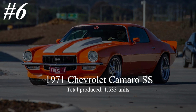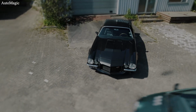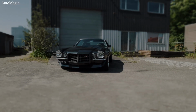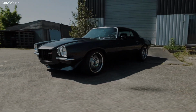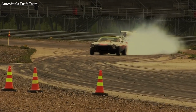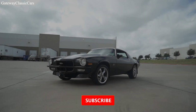Number 6. 1971 Chevrolet Camaro SS. The Camaro saw huge success in its debut year, with Chevrolet selling 124,901 units, even without a full production year. In September 1970, GM unveiled the 1971 model, sparking excitement among fans. However, it came with changes that would reshape the muscle car landscape.